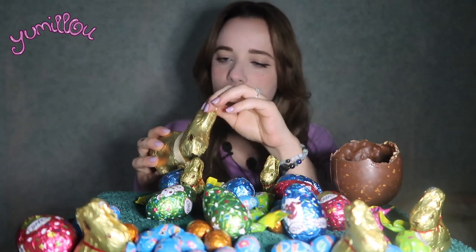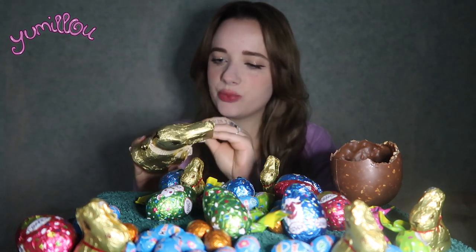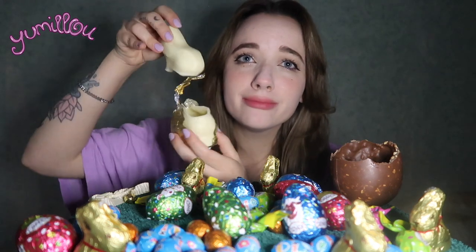The one I'm most excited for. White chocolate bunny. I'm so sad to eat this at the same time because it's so pretty, but sorry, bunny. The head broke. So sad. No. Poor bunny. I was gonna eat you anyway, so.